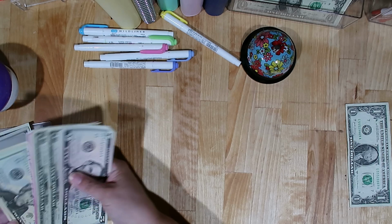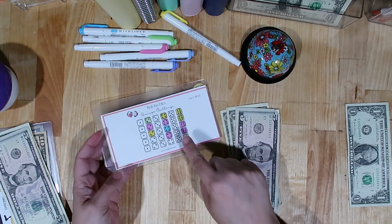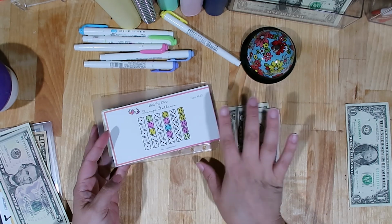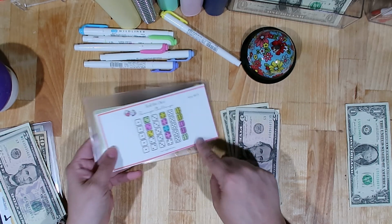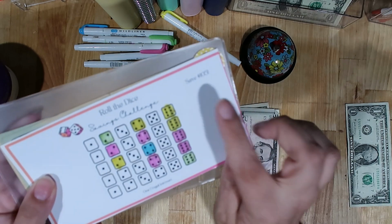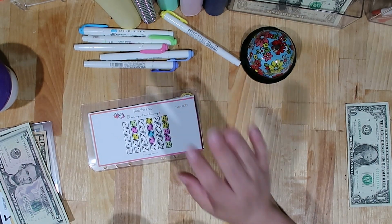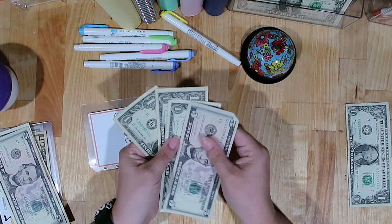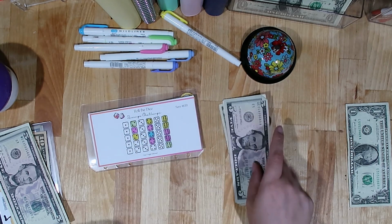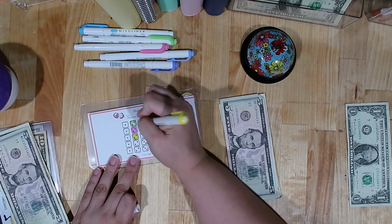Next up, we have challenge number 4, which is this Roll the Dice Savings Challenge from One Frugal Introvert. I've been working on this one for a really long time. It does have a little bit of a higher amount. The goal for this one is 105. So it's definitely taking us a little bit longer to do this one, which is fine. It's getting $5, $6, $7, $8 today. So we'll color in a 5 and a 3.